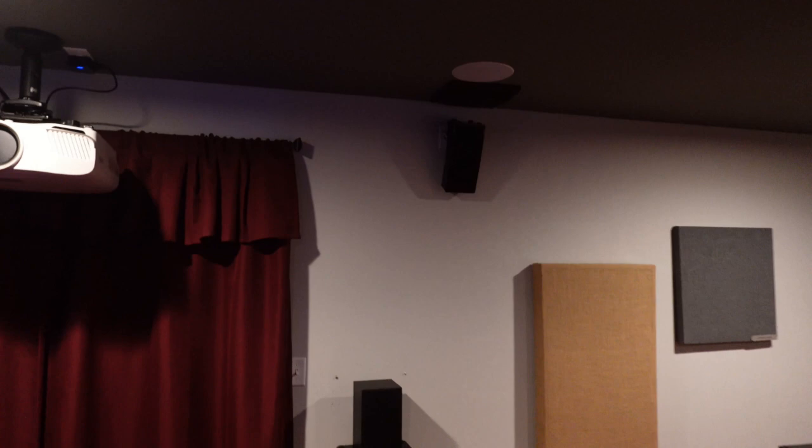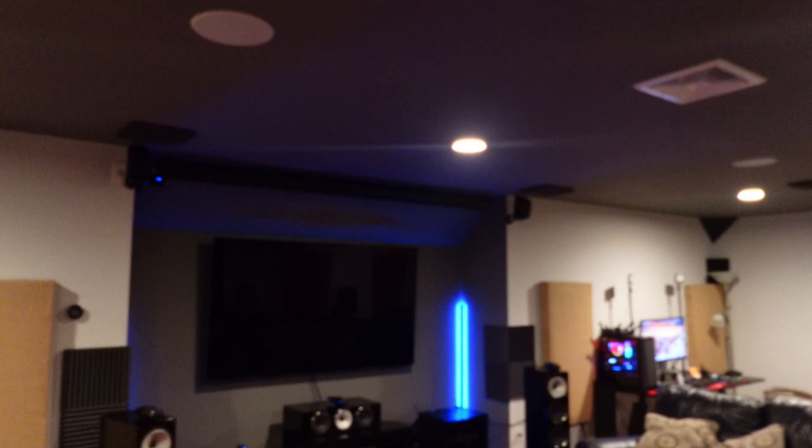And then I use the CCM663s as top middle, and then the Martin Logan Motion 4 for my rear heights. Now, I did a video recently on the center height, so I'm planning to actually get three M1s.